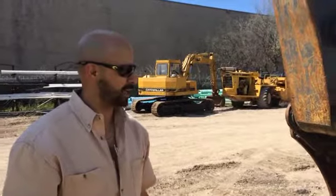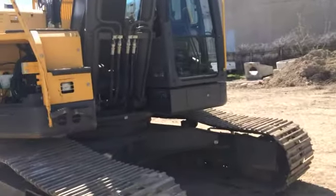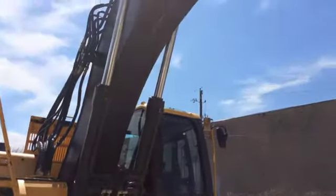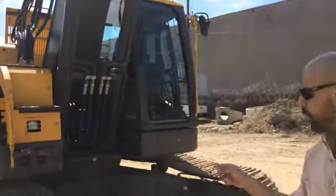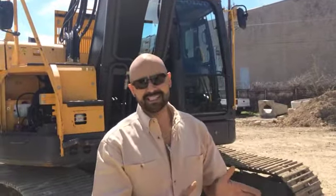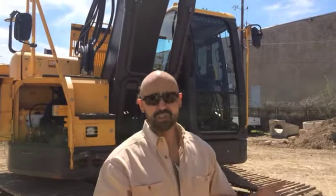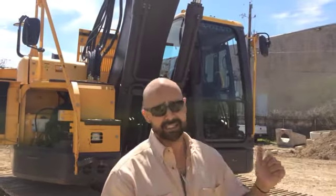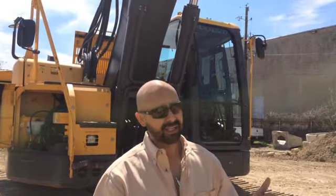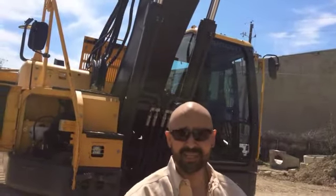I got a little bit of anecdotal evidence. A buddy of mine was demonstrating a PC228 Komatsu against one of these EC235s, and this EC235 lifted more than that 228. They had a 20-foot trench box with 6-inch walls, 8 foot tall, with all the spreaders, and the 228 would not lift that trench box, but this EC235 would. So it'll definitely outlift. Like I say, it's a bit of anecdotal evidence on the lifting capacity. This machine's got the best lifting capacity in its class. So we're gonna run it in the next clip.